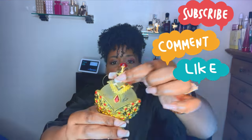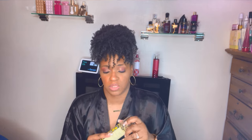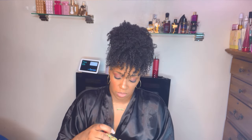Okay, so I mix these two together. Now this is a straight up fruit scent. There's no musk, there's no florals, there's no sandalwood, there's nothing. It's just all fruit. And so I wanted to give it a little life, and I mixed these two together. Smells amazing together. This one is very, very pretty. I wear this alone.